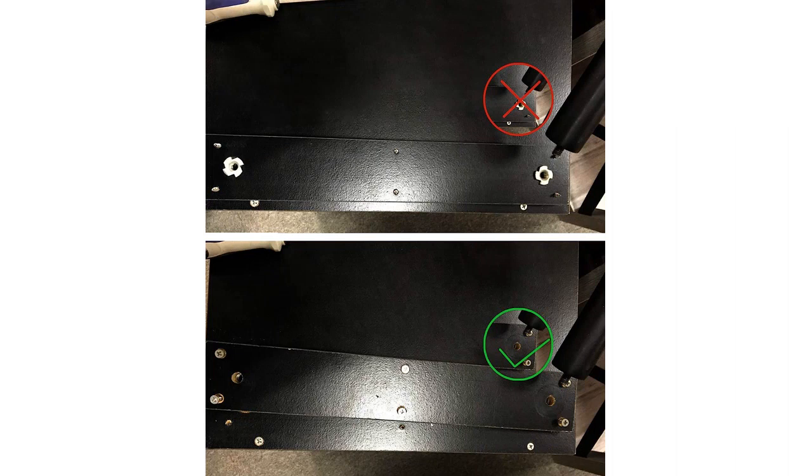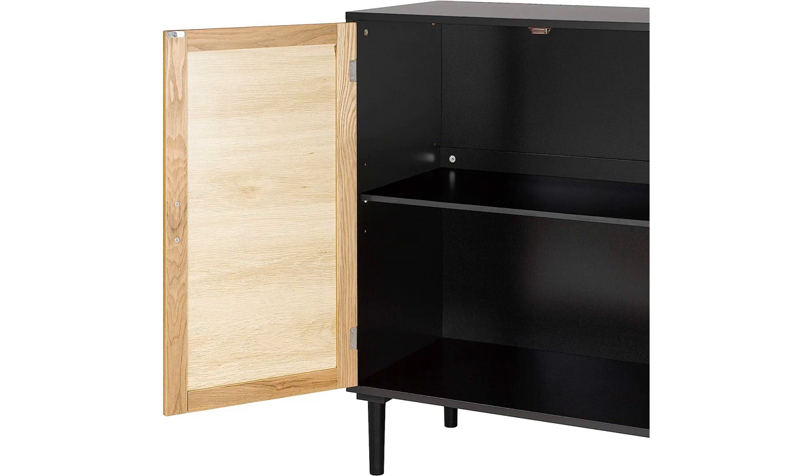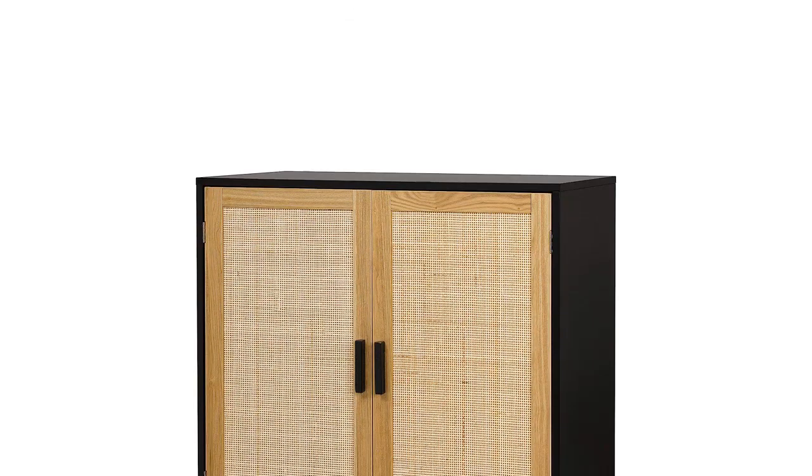The Finnhomy Sideboard Buffet Cabinet has exceeded my expectations in every way. It ticks all the boxes when it comes to functionality, design, and quality. I highly recommend this cabinet to anyone who is looking for a stylish and durable piece of furniture that serves multiple purposes. It is definitely worth the investment.